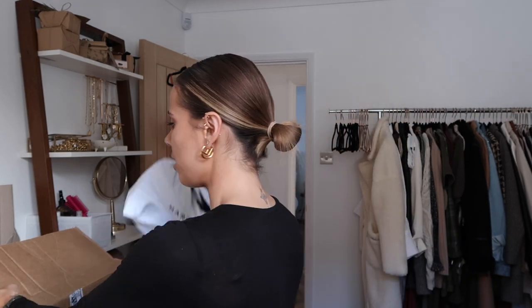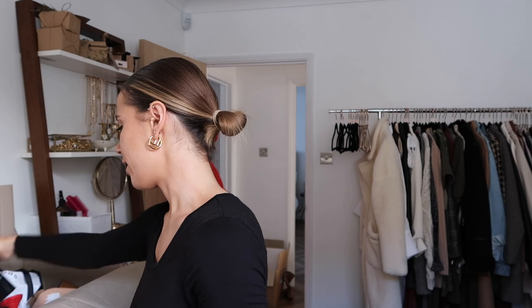I think this is gonna go. Is it? Yeah, it just doesn't feel like a very me bag. I think there are more me nude bags out there, you know? So I'm gonna put that in the box. If I don't go back to it, then we will know. What else do we have?